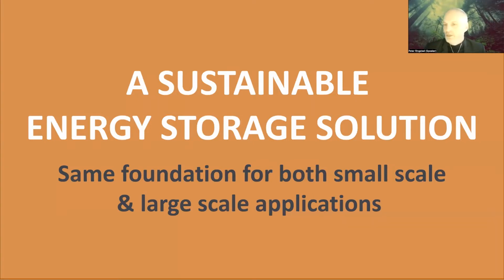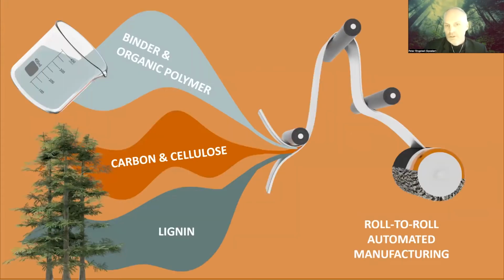So our foundation as a company comes from materials technology. That's what we were born from. And we have basically a technology that you can utilize for large scale storage as well as for smaller components like powering IoT nodes. So the technology is basically a combination of a sustainable material technology, a very green, conscious selection of materials, and a unique combination of existing roll-to-roll manufacturing technologies. And by utilizing those two branches of knowledge, we can create interesting storage components.